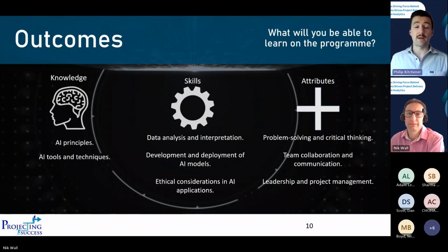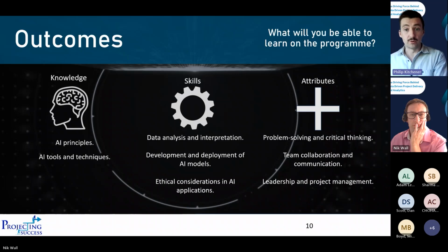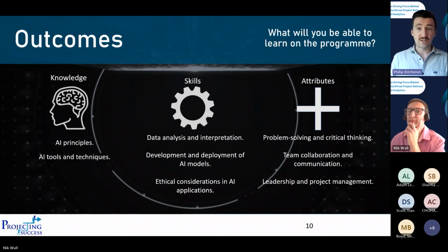Finally, we've got these attributes where you're going to be constantly testing your problem solving skills and your critical thinking, and pushing yourself until you can achieve a goal. I'm sure you're all very well aware of that in your roles day to day. So we want to be able to arm you with even more tools to be able to do so even more effectively. You'll also be working in teams on some of the modules where we have some hackathons built into the course to be able to provide you with this solid foundation to be able to develop projects by yourself and in team environments. And finally, also leadership and project management.